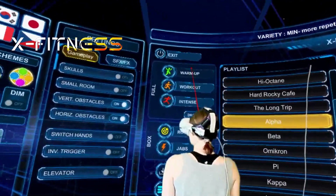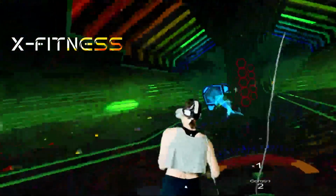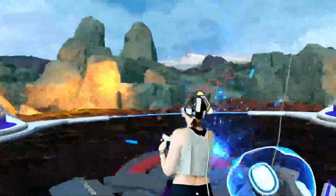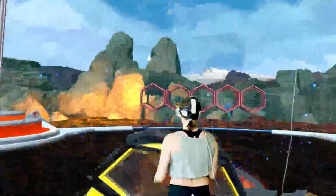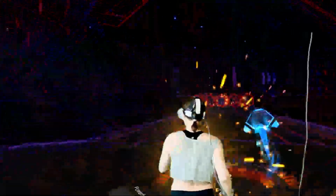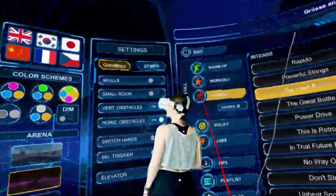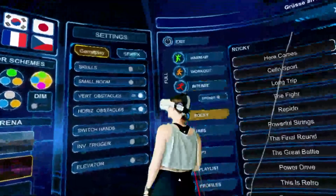Next on the list is XFitness. The app definitely embraced the fact that it is a fitness app and offers maps with a variety of focus like warm-ups, cardio, intense, and boxing style. I also love how you can put together your own playlist quickly and easily, making it possible to design your own workout. The app also lets you use your own music if you don't like the tracks that come with it. The maps themselves range from 2 to 6 minutes in length and present a variety of different moves, which is where it can get a little chaotic.